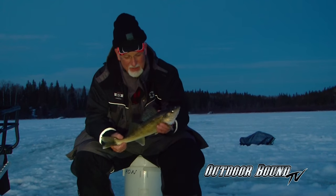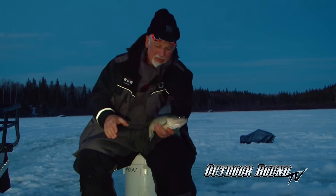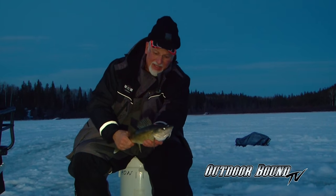What a gorgeous day to fish. Beautiful day. Wekusko Lake.